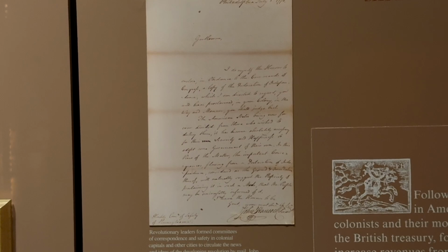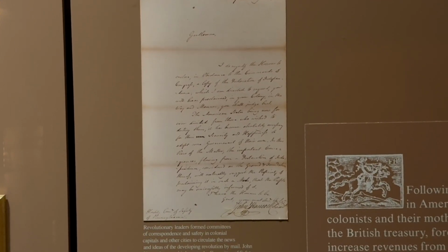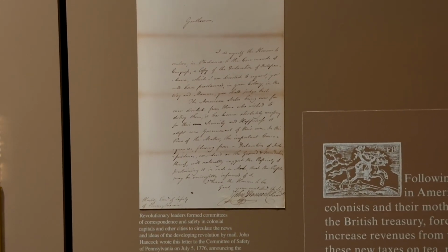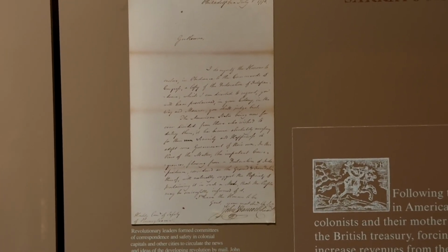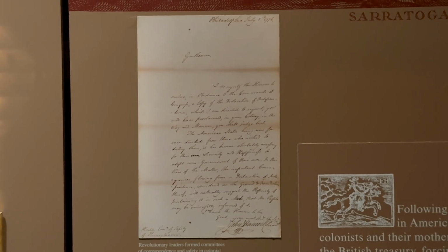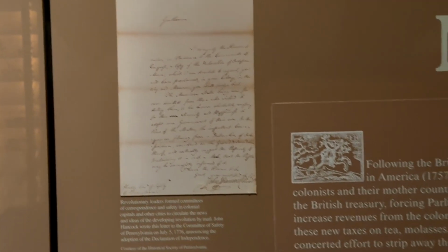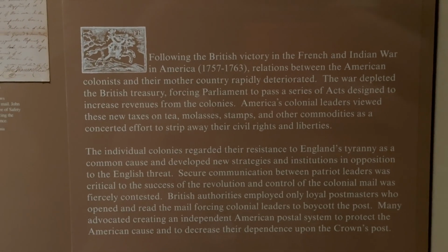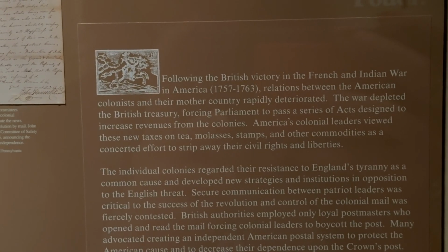Revolutionary leaders formed committees of correspondence and safety in colonial capitals and other cities to circulate the news and ideas of the developing revolution by mail. John Hancock wrote this letter to the Committee of Safety of Pennsylvania on July 5, 1776, announcing the adoption of the Declaration of Independence. That's cool, because we talked a lot about committees of safety in May when we were talking about the Mecklenburg Declaration of Independence.